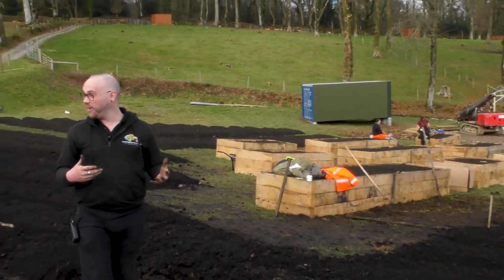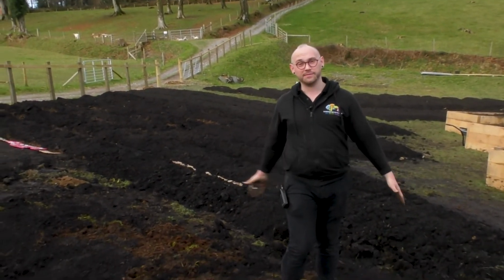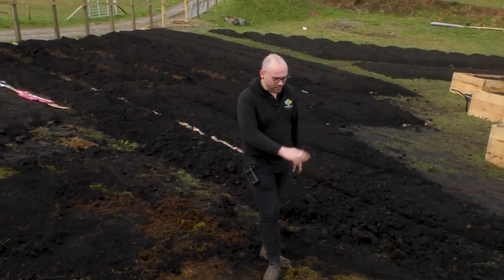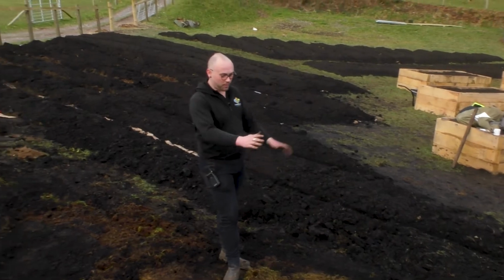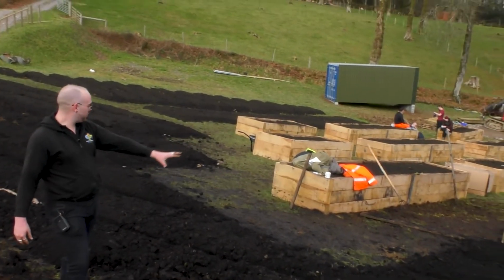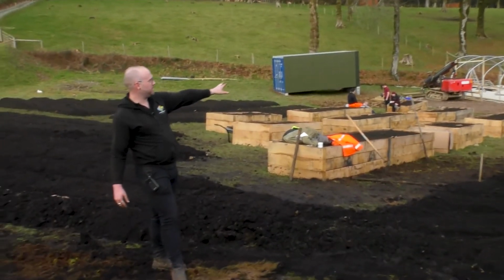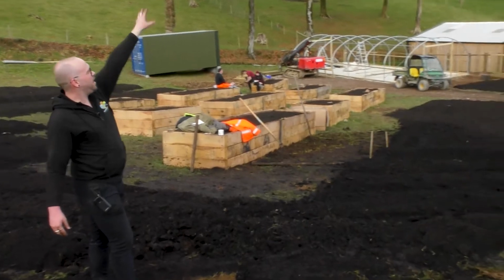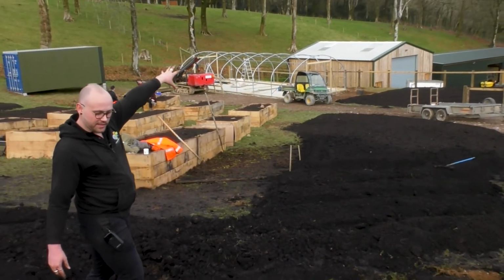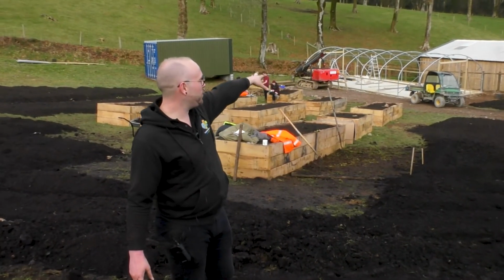We've only got half a dozen beds left to create, which are quite a small area now. So I'm standing on an area that's going to be topped after lunch. But as you can see down here, we've got more beds that have come in. We've got an area down there that's going to be predominantly for more fruit-based things. Over in the corner, you can see the area that's going to be a mix of, this year, flowers and a few edibles.